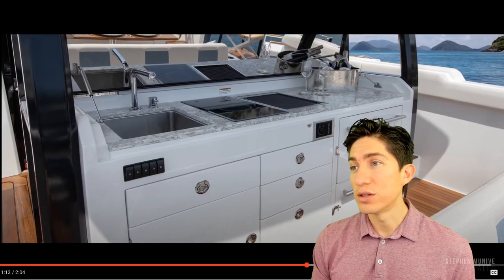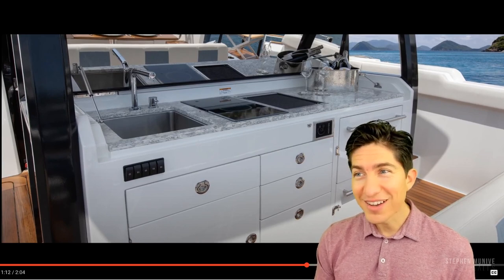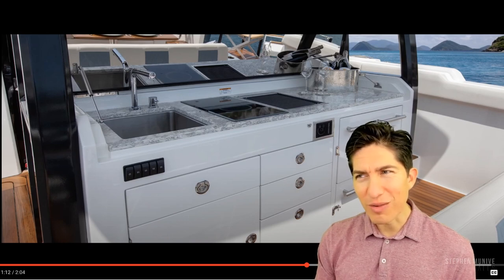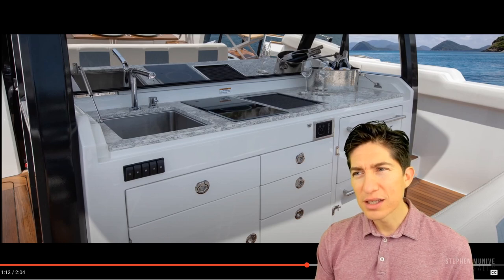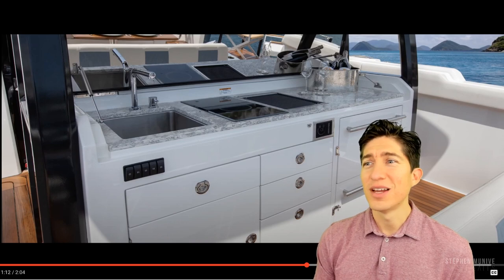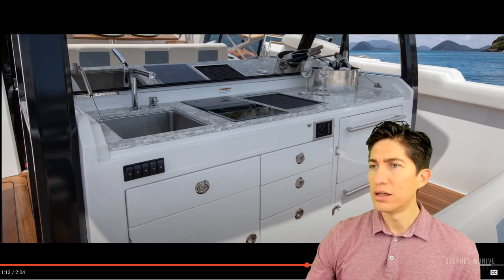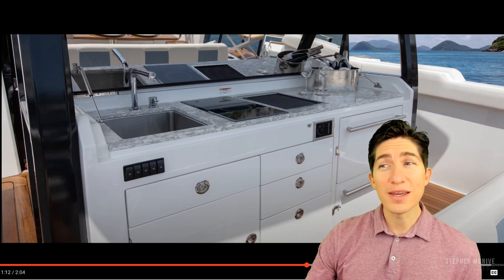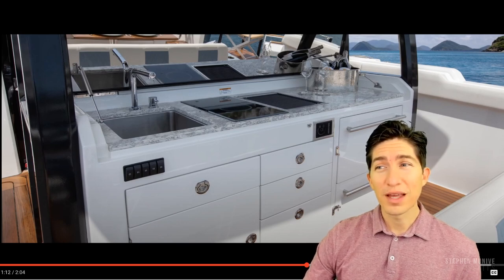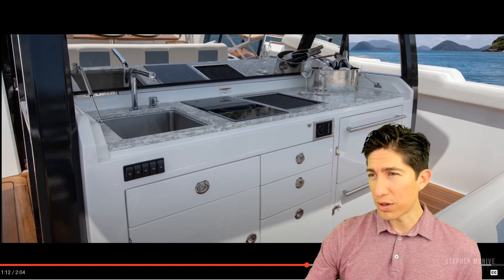That's a nice summer kitchen. It doesn't even feel like a boat, right? That doesn't feel like a boat. Wow, he did a good job at bringing elements of a house. Yeah, I don't think that's Corian. Maybe it's either a marble or a granite, but could be a Corian.